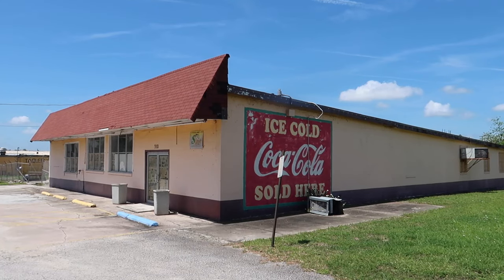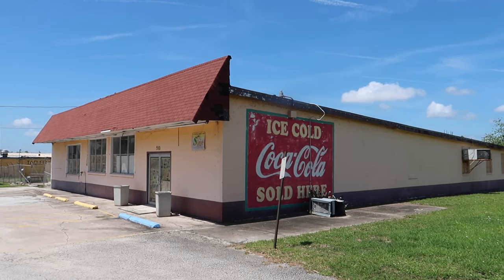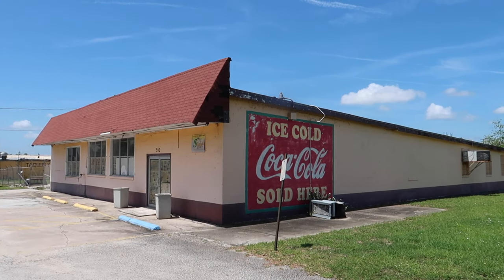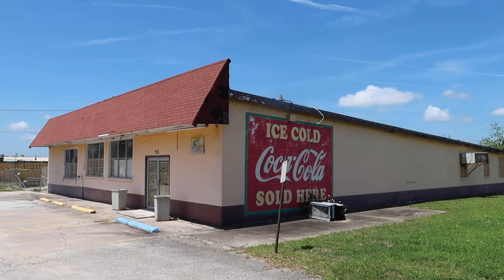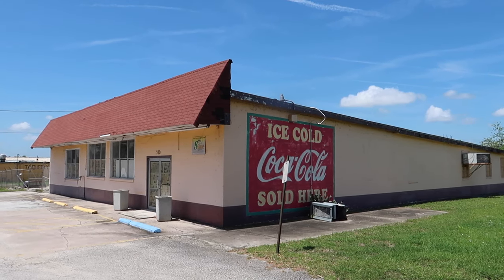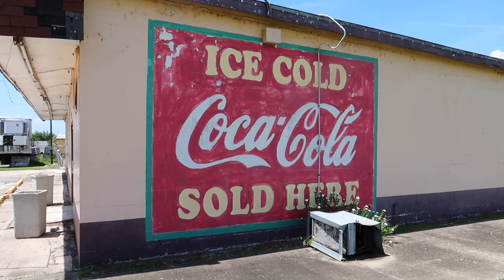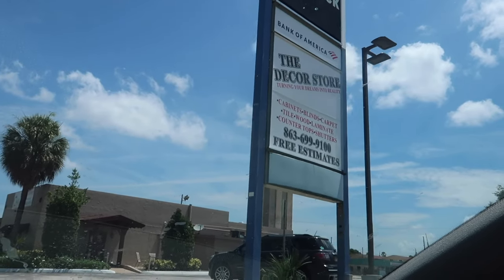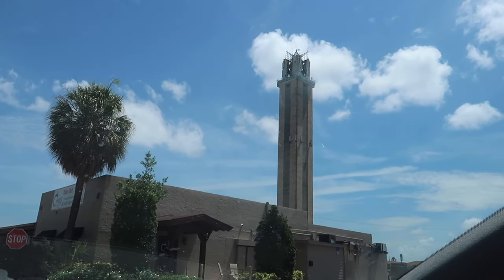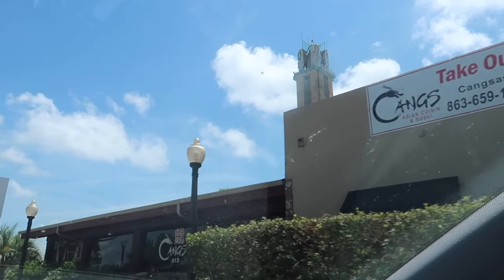As I said, Lake Placid is known as the town of murals, and there will be many murals today. The first one I've seen so far is this old Coca-Cola mural. Ice cold Coca-Cola sold here. Not anymore though. This place looks to be vacant. Definitely abandoned, but so cool to see the old Coke signs there. Love that stuff. And here we are approaching the Lake Placid Tower, and it is massive, and you can see it from miles away down US 27.